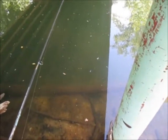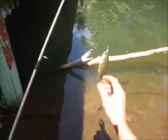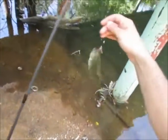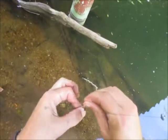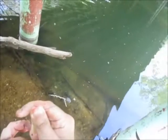Got a bass. All right, got one of them. That's the small one though. All right, folks, I just caught a little, about 10 inch largemouth, and it fell off again. God, I'm targeting a big 3-pounder that's sitting in front of me, but he's really smart. He knows I'm here.